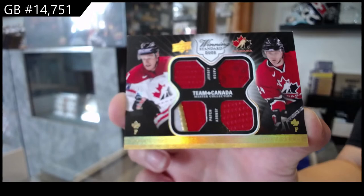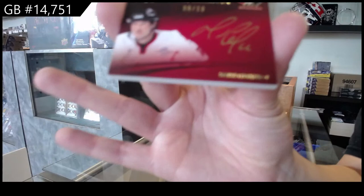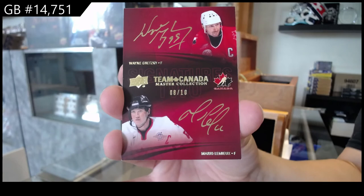And our big finish, Team Canada Signatures, numbered 8 of 10, Wayne Gretzky and Mario Lemieux. Gretzky and Lemieux. There we go, guys. Multi-randoms coming up.